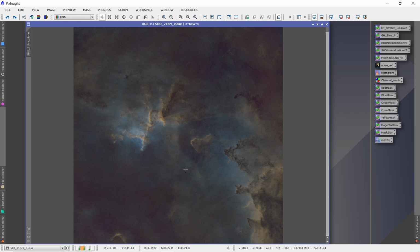Then I've moved on to curves, and what I've done is increase the saturation just a tiny bit, a little curve in it, because I don't want to increase the background saturation too much. I've done that twice, so you can see the colors quite popped out a little bit there. And then I've increased the contrast with the RGB on the curves, and that's just brightened the image twice. And you can see all the magenta coming in there.